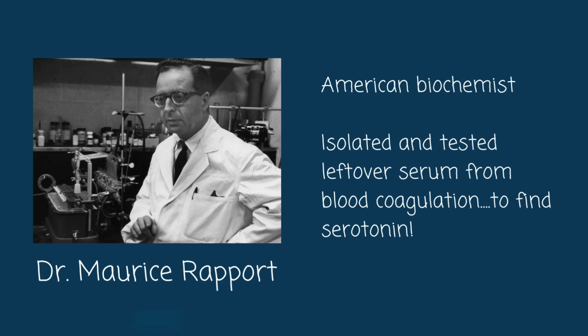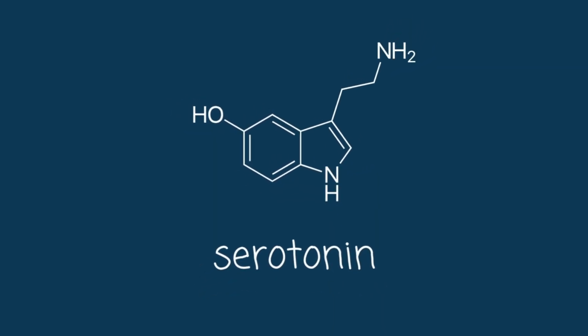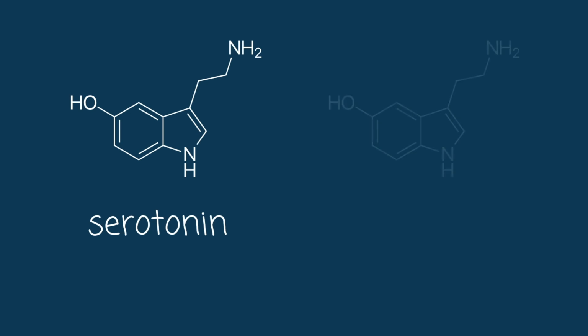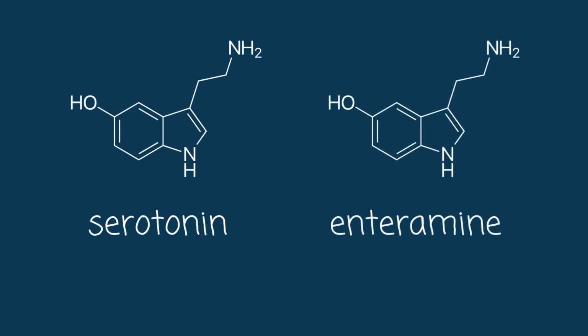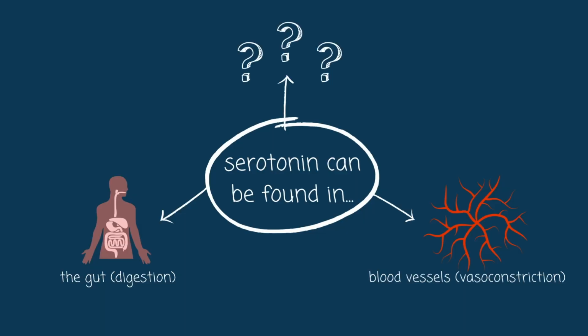Dr. Rapport also proposed a structure for serotonin, which was confirmed in 1951 once researchers began testing how to create synthetic serotonin. But this structure looked eerily familiar to something the scientific community had already seen before, enteramine. The two compounds were one and the same. By the early 1950s, serotonin had been found to have roles in both your gut for digestion and in blood vessels for blood pressure.